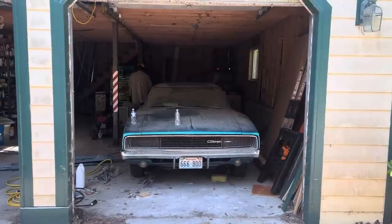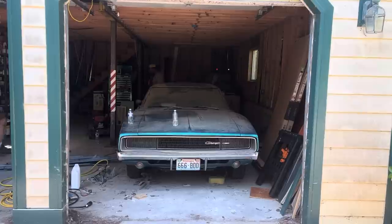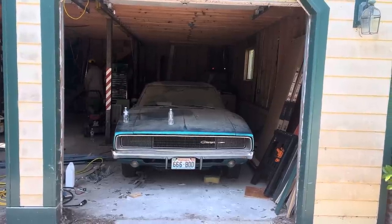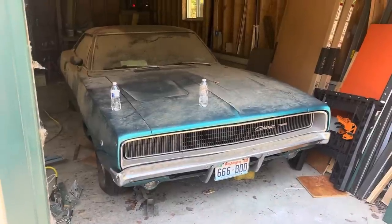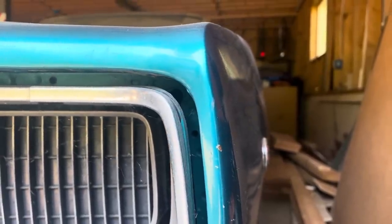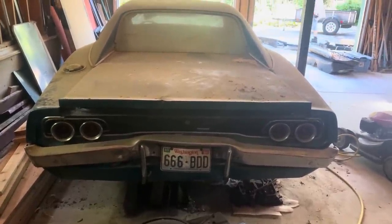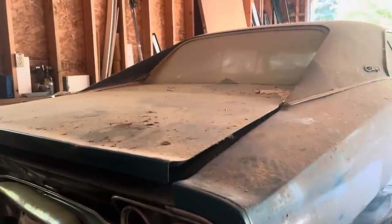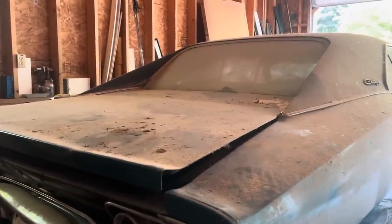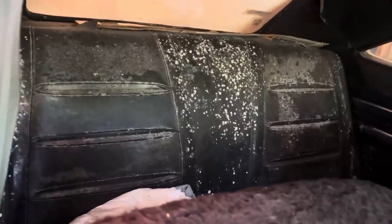This 68 Charger's been sitting right here collecting genuine barn dust since 1994, when it got hit on I-5. But that's fine. It's a 318 car. That's fine too. I like the color quite a bit, but it's been repainted. Here's the damage to the tail of the car, and a buff out. Yes, it smells exactly how you think it does. It smells even better in here.